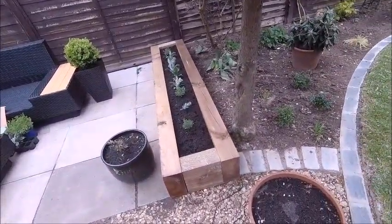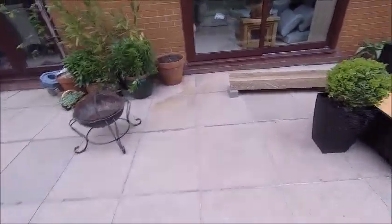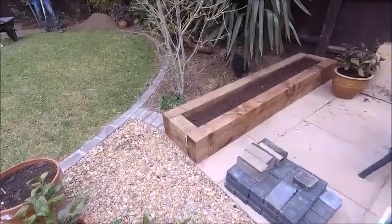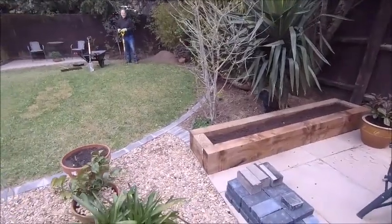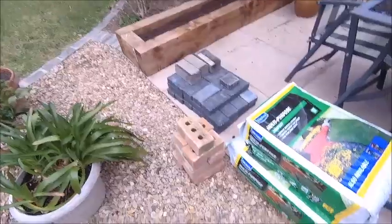Okay, there's that one done. Got half a sleeper left. Any ideas of what we can do with it? Gratefully received. And then that one's done as well, but that needs planting up. I've got an idea. There's one down there, on top of those bricks. What are you going to do with these bricks?